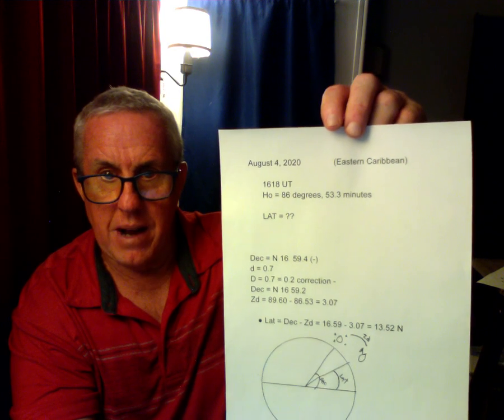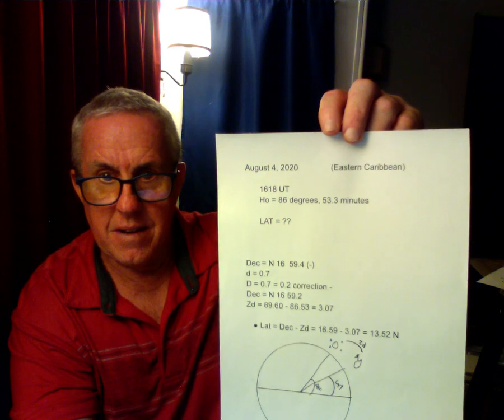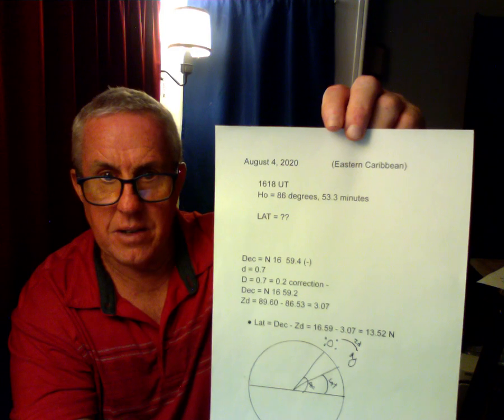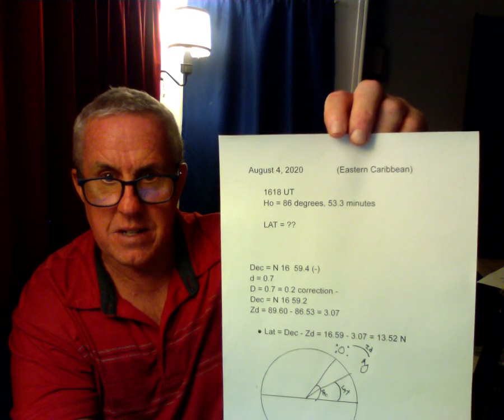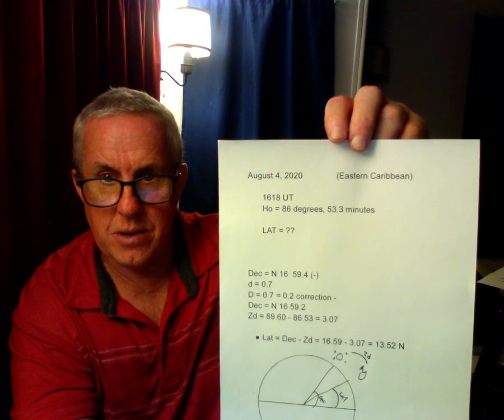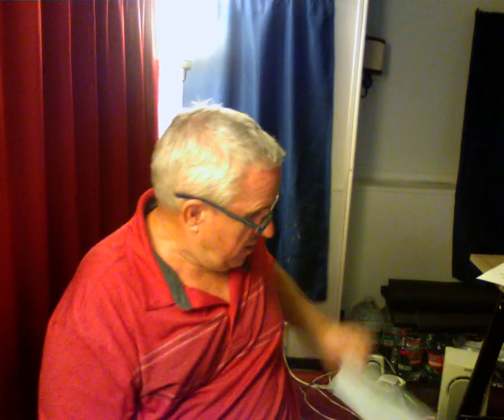And we map it out and we say, okay, so the declination, the latitude, the zenith distance. So the latitude is going to be, in this case, the declination minus the zenith distance. 16.59 for the dec minus 3.07 is 13 degrees 52 minutes north. And we have, what do you know? We have our latitude. And that's all that you're doing.